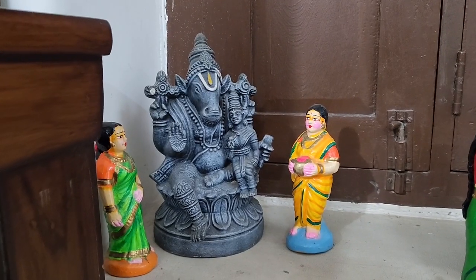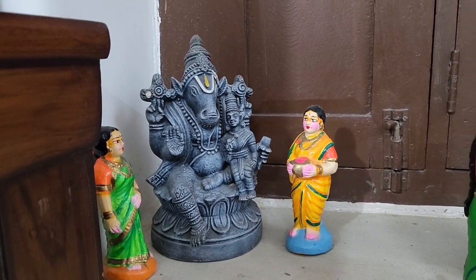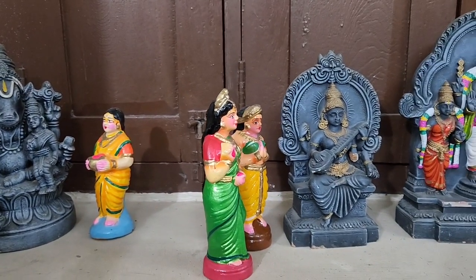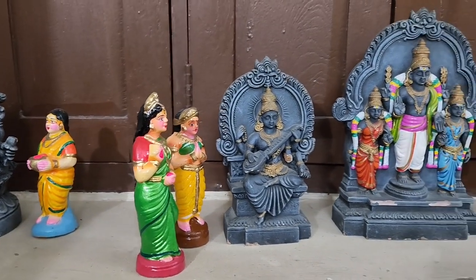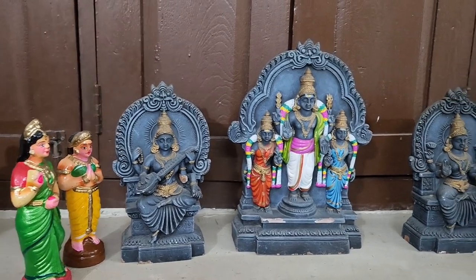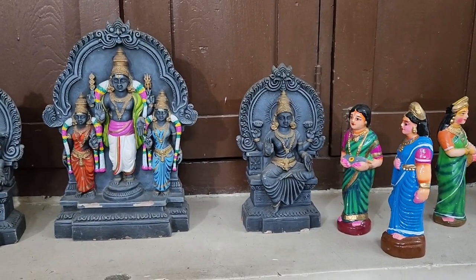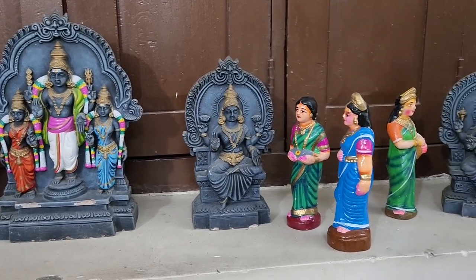This is the doll of Lakshmi Hayagriva with people praying to the Lord. This is goddess Saraswati. Kumaraswami with Valli and Devane. This is goddess Lakshmi. And this is Vinayaka.